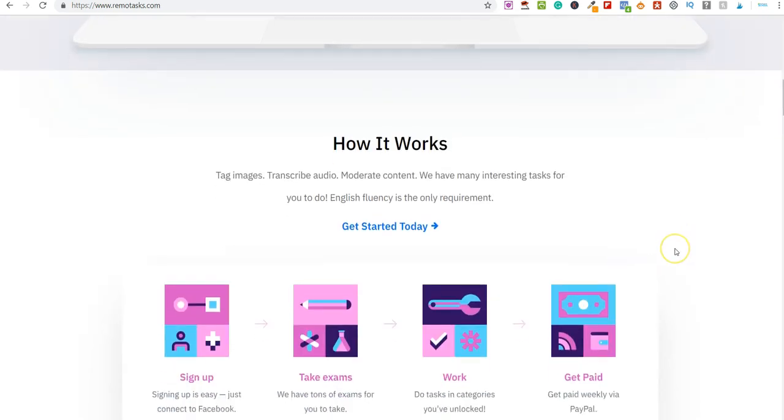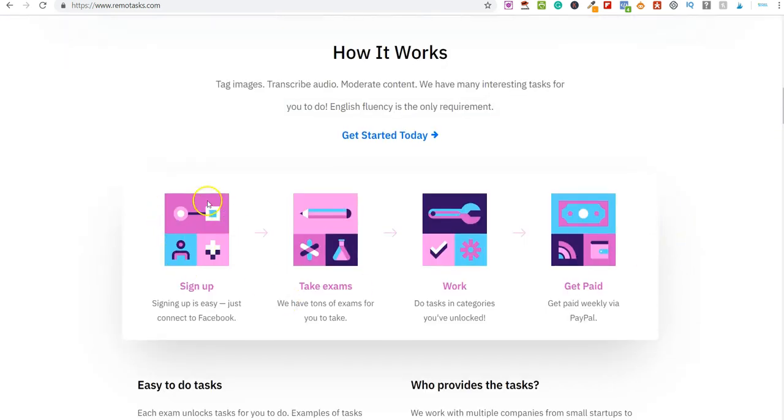So it's broken up into 4 steps. Step 1 is sign up. Step 2 is take exams. Now don't worry about that, I'll come back to that in a second. Step 3 is you complete the work, and step 4 is you get paid. So really simple: sign up, take exams, complete the work, and get paid.